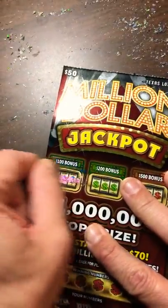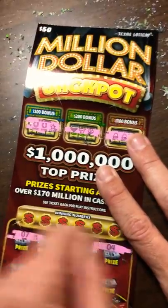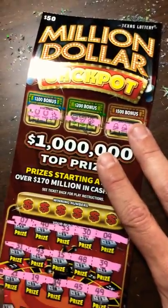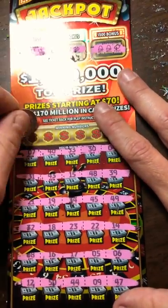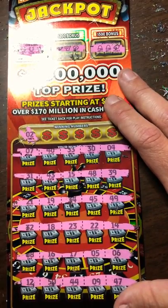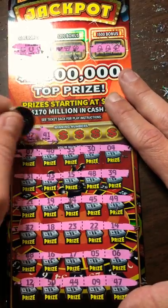Start with the bonuses. No match. No match. No match. All right, let's symbol hunt. Symbols, you guys. Looking for a 2. No 2. We're looking for a 41. I don't see a 41.